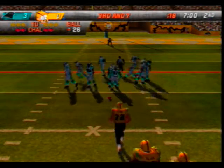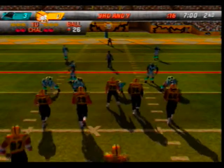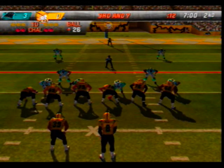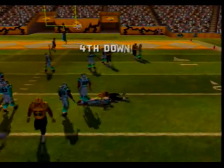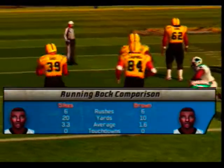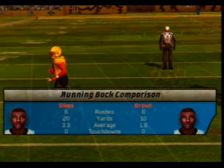They have to get it now to at least the 19-yard line. Hand it off to the back. Palmer brings him down before he can reach the marker. So after that run, we can see how the two main threats on the ground have fared so far.